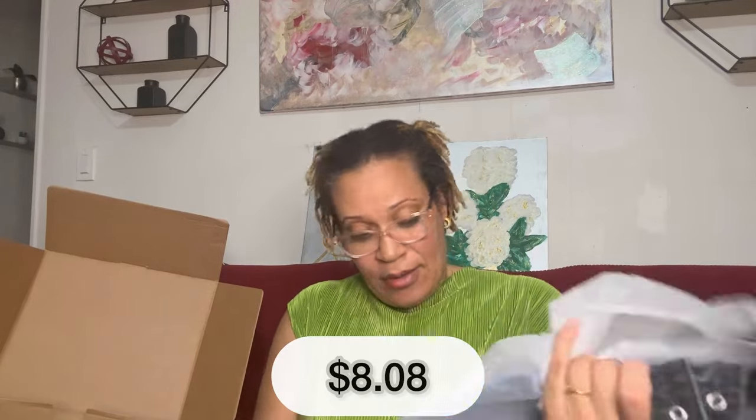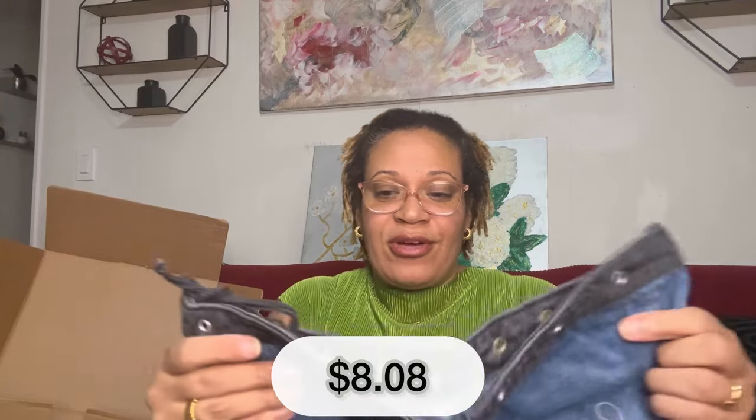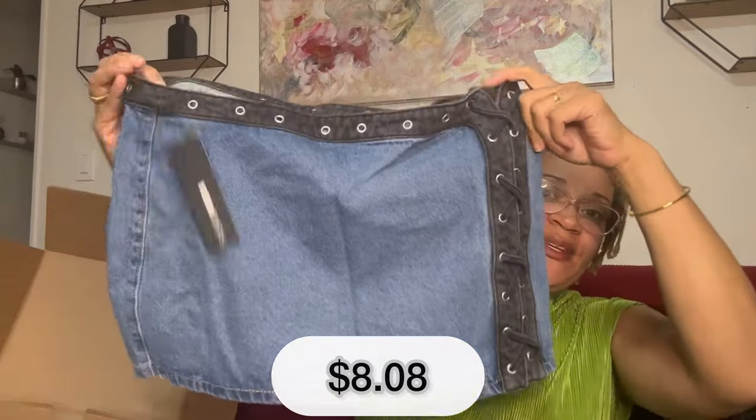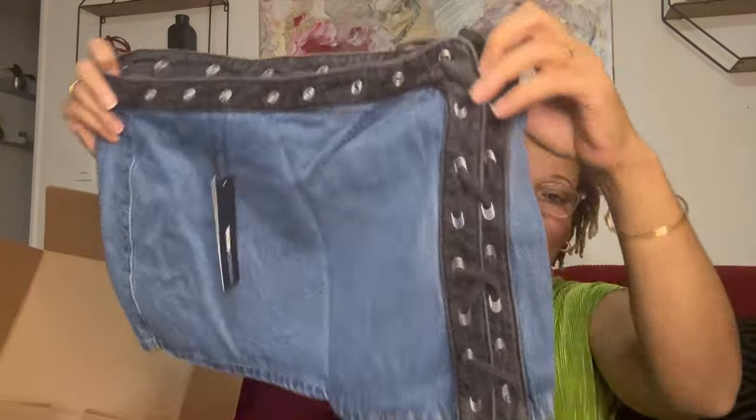Let's get to it. This one is the No Looking Back Denim Micro Mini Skirt. This is a micro mini, and the color is medium wash, the wash on the denim. But look at this. How hippie-ish is this? Like 70s hippie. Look at that, with the little tie. Cute.